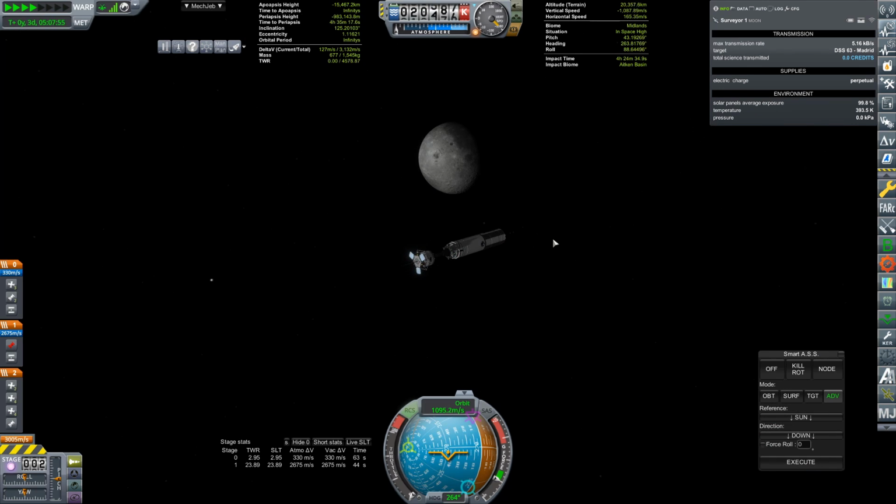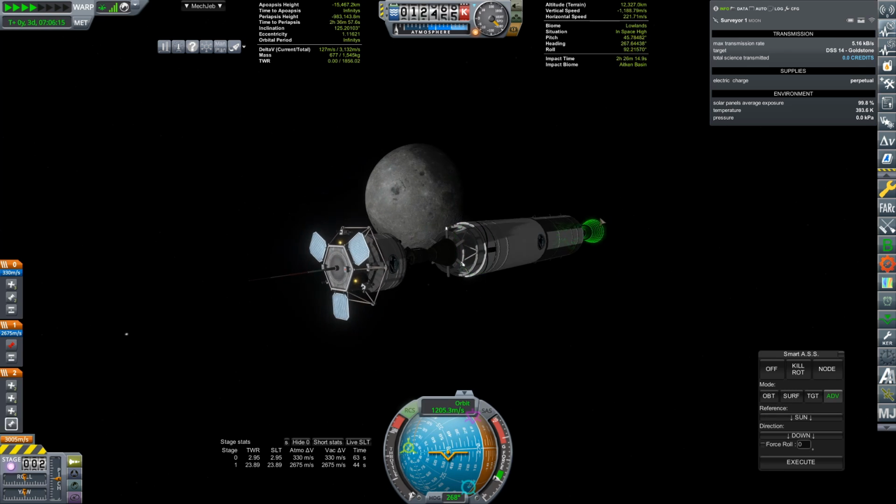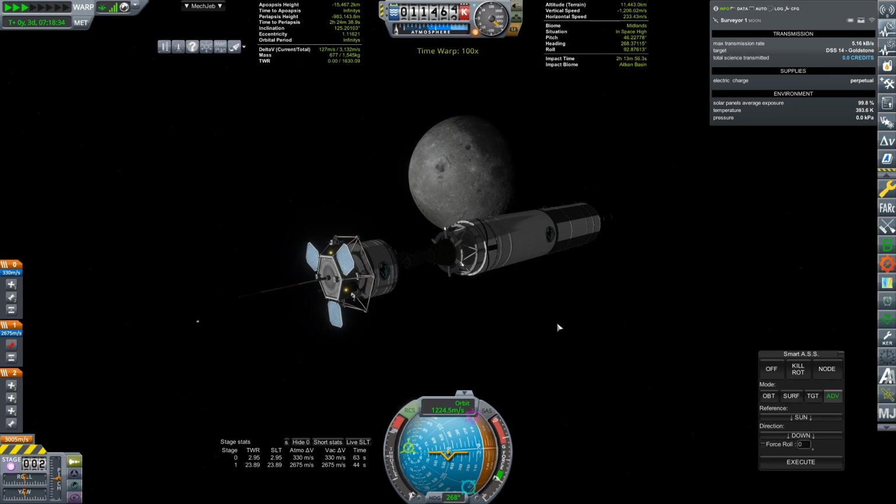All right, 5 hours to go. 4, 3 hours as the moon approaches, or we approach the moon. The moon isn't going anywhere.